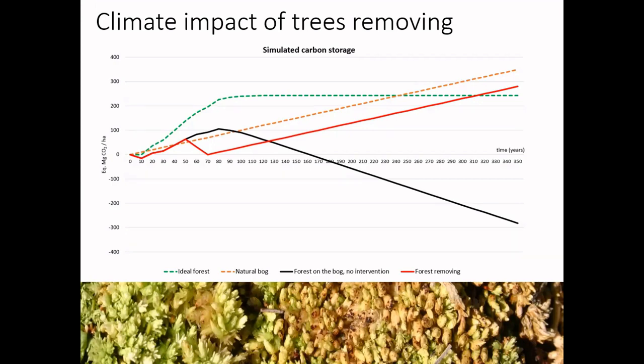Then, in fact, we try to implement the red line scenario: remove trees from the bog. The trees are left near the bog to decompose naturally, and then we try to restore the bog's possibility to remove carbon by peat forming. After about 130 years, this scenario becomes better than maintaining the forest, also from the climatic point of view. This is our answer to the foresters' idea to remove carbon by trees and forests.